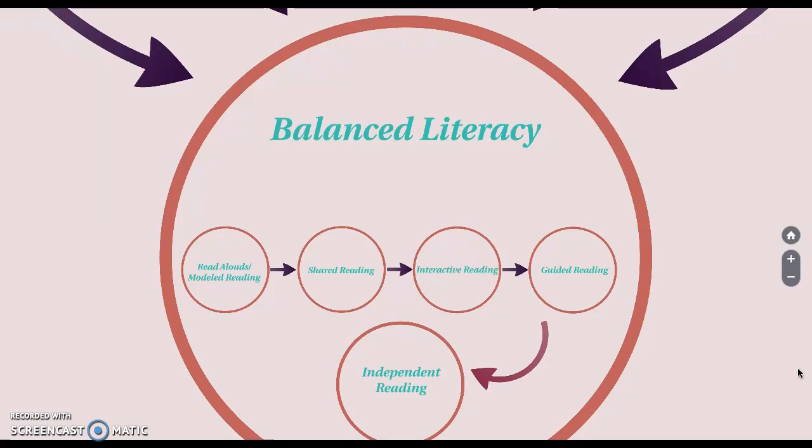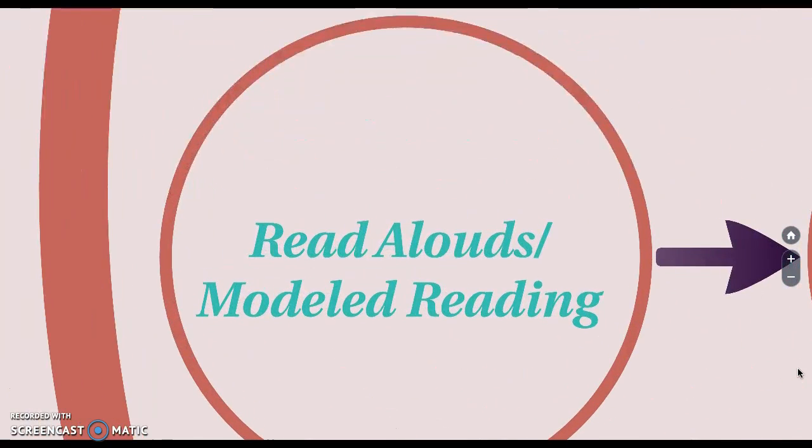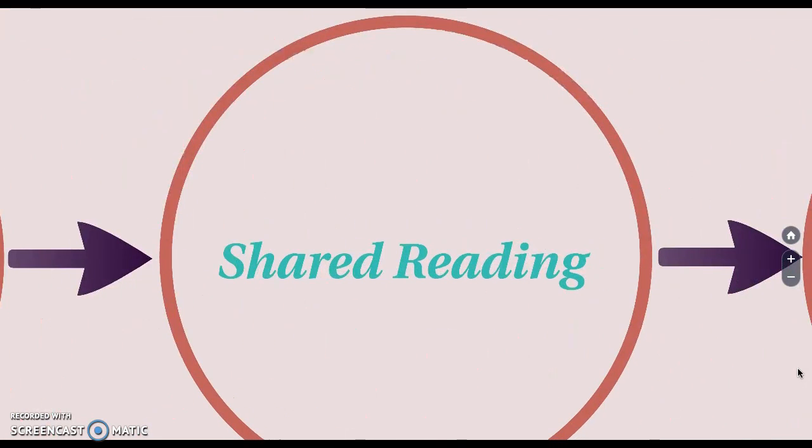The highest support is read aloud or modeled reading. This is often used in my kindergarten placement since all the students just sit at the listening level and engulf themselves in a language-rich experience as I read out loud to them. Next is shared reading. This is an interactive reading experience where the teacher models what a proficient reader looks like.